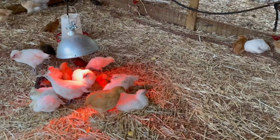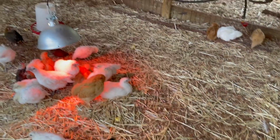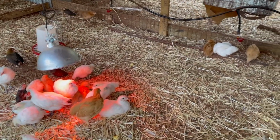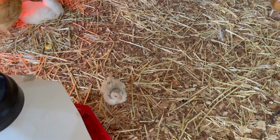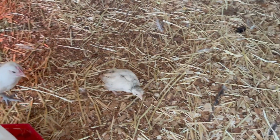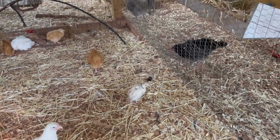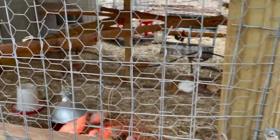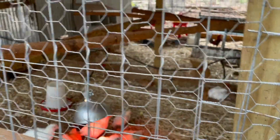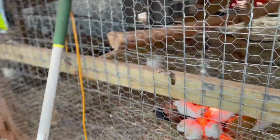And we have a few that might be a mix with Easter eggers. I'm thinking we have 1 or 2 that are not pure. This one in particular doesn't look like a pure breed to me, so it might be a mix with an Easter egger. We'll see what we get. We have 1 or 2 here that are not pure breed, but the rest, Bresses, white Bresses, Old English, and Buff Orpington. So all this is what we're growing.